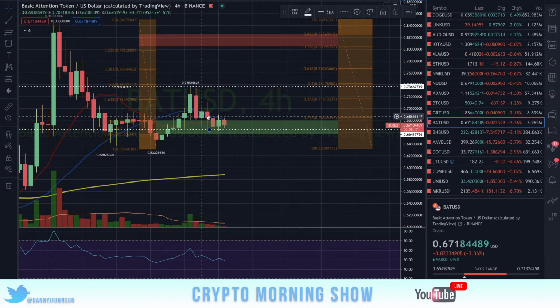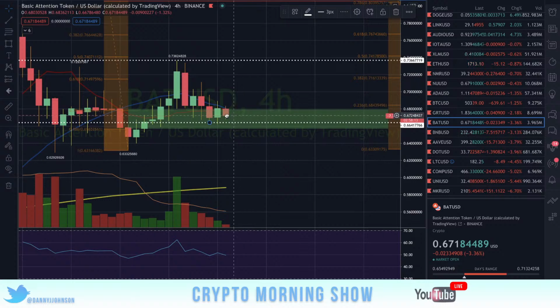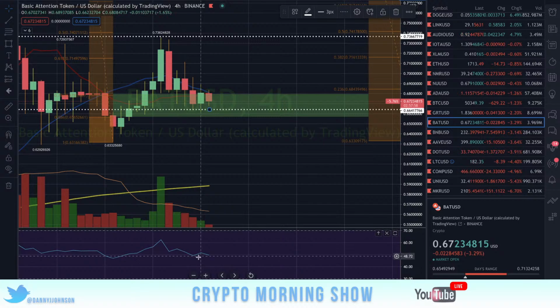Trying to resolve, we've got these 12 and 26 just about to cross. Yes, looks like we're about to get that cross, and then we would have the favorable position of the moving averages for upside continuation. Watch that volume though, it's kind of drying up, and RSI is dead center. Moving on to GRT USD.